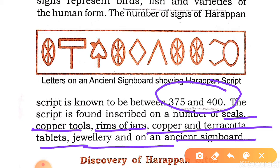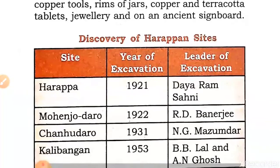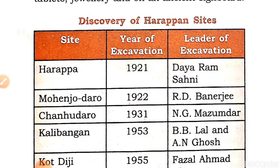This was engraved, because at that time there was no paper or pen, so they engraved on walls, clay tablets, copper plates, whatever. And you know it is bronze, so copper and tin were both available there, but only iron was not there.